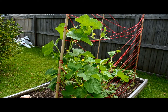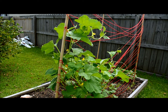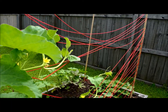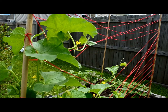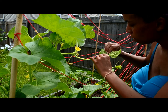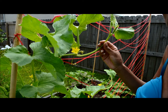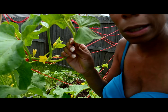So, let me show you everything that's going on. All right. So I got you guys up on the tripod right now, and I want to show you guys all of this growth that we have going on right now. The cucumbers, I finally have a female cucumber. There's like two of them that I've seen. And it's not open yet. So, there's a flower right here. There's actually a hole in it though.